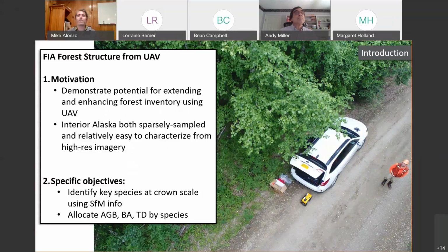So the first project is my first UAV project in Alaska. This is a collaboration between mostly Forest Service and NASA. The idea is that Forest Service would like to figure out how to better measure, at high resolution, some key forest attributes like aboveground biomass, basal area, and tree density. And a key add-on to that is they also want to be able to allocate those quantities by species.